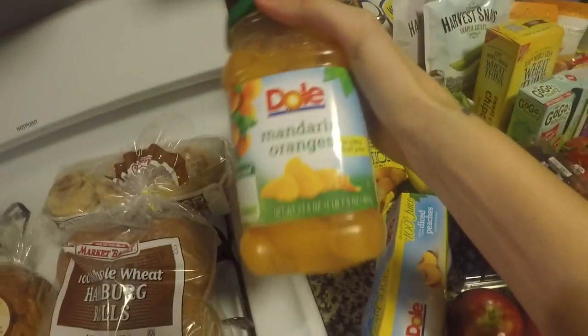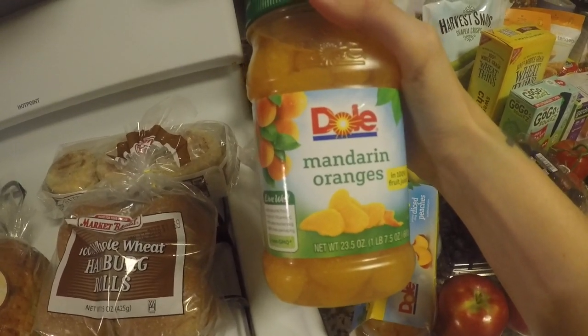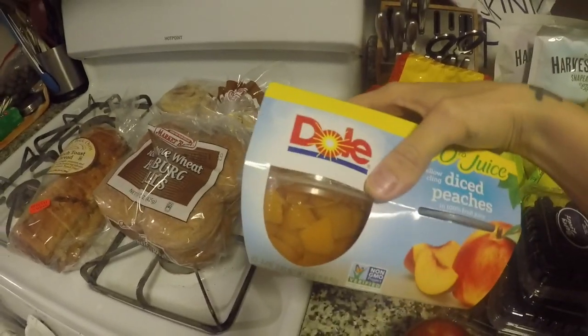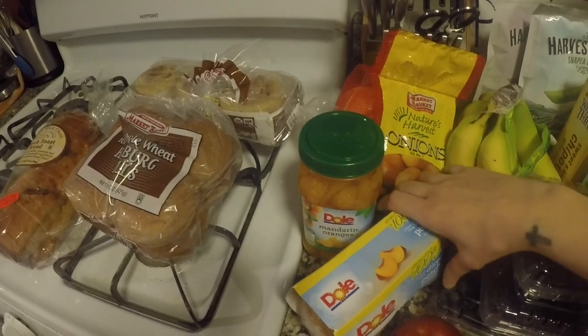Over here I got some mandarin oranges. These are awesome for Levi, he loves them. I used to buy them in the fruit cups, like this size, but he eats so many of them that it's cheaper to get them in this container.